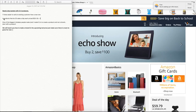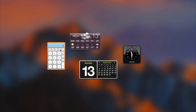So here's a little equation I've got here. It's 4 products that do 25 sales a day each, priced at $25 to $30 equals what? So this is a really exciting little equation here, and I like breaking it down this way into an understandable little piece of math, so you can really see what you're building from the ground up. So I'm going to come over to my calculator here, and it is 4 products that sell for $30 revenue a day, and they do 25 sales a day. Times that by 365, which is the days in the year, is a $1 million business, or $1.1 million in revenue.